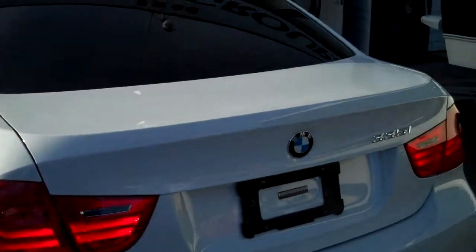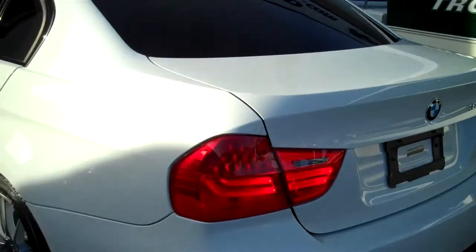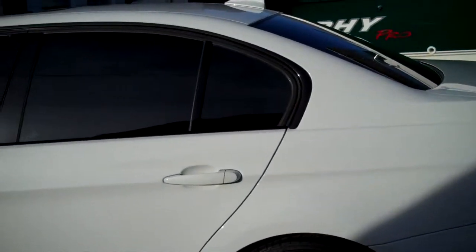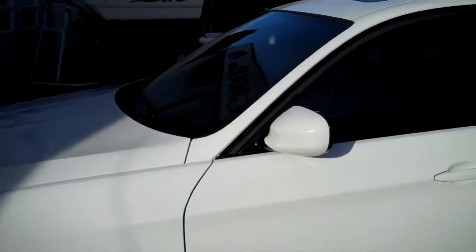2011 BMW 335i. 21,000 miles, bumper to bumper, factory warranty in effect. Even the oil changes are free from BMW. It's a factory lease back, full history, clear title. We hold title on everything we sell.